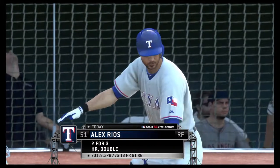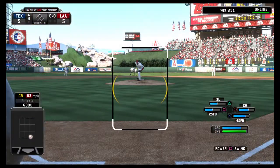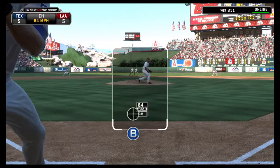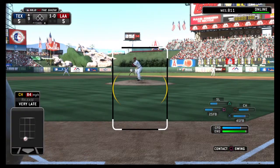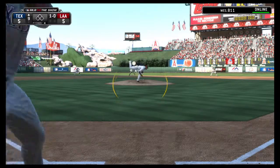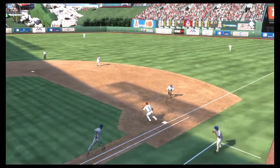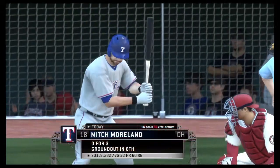Alex Rios will stand in, needing to get things started here in the top of the 9th. Right fielder, Alex Rios. 9th inning begins as the first pitch is taken for ball 1. And now Rios awaits the 1-0. Swing and a hard ground ball to third. Throw on to first for the out, and that is how the 9th inning gets underway.